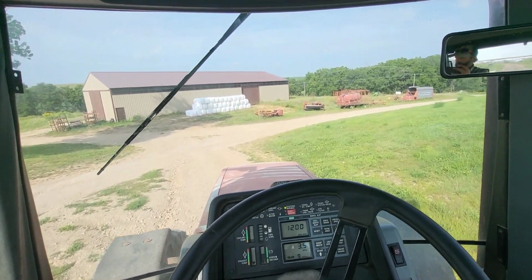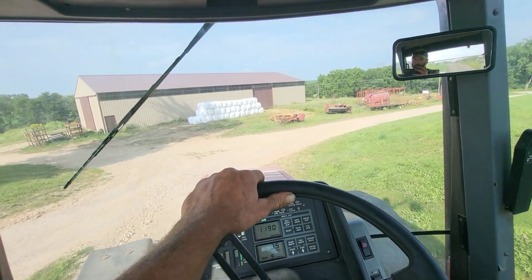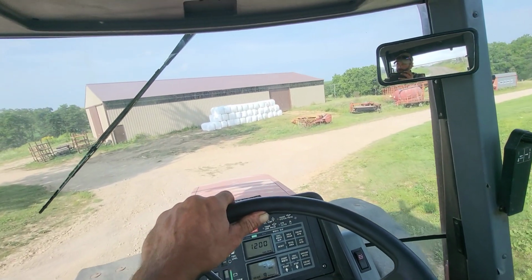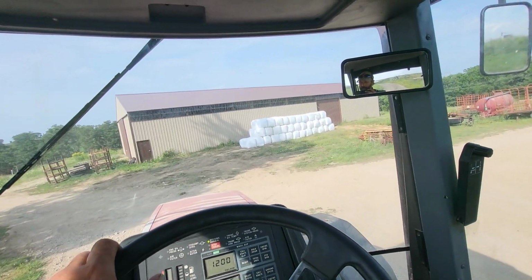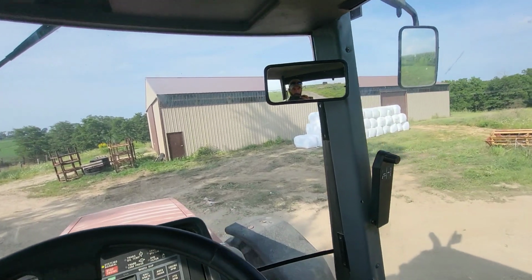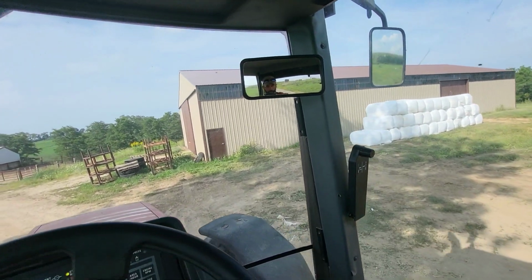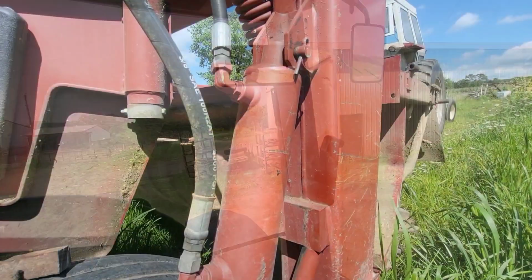All right, well, he's got all the bales wrapped up. He was doing that when I was milking, so I didn't get much video of that, but that's the nice thing about big squares. They're nice to feed and they're nice to store. But you pay for it though. Inline wrapping is certainly a lot cheaper.